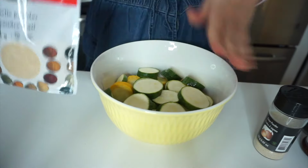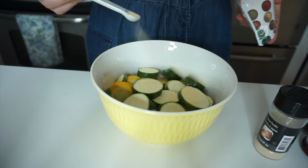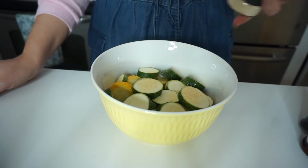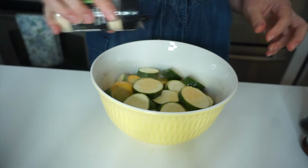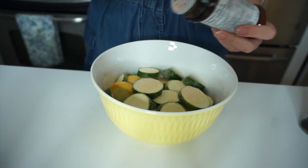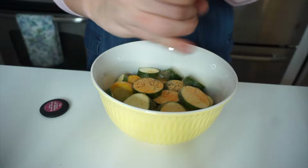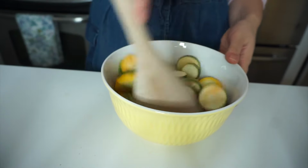So, okay, in the bowl, I'm gonna use a 1/4 teaspoon of garlic powder. Kind of put that all over. And then I'm gonna give a good sprinkling of this onion powder, some of the Lawry's seasoning salt, black pepper, and then I'm just gonna take a spoon and mix this all around.